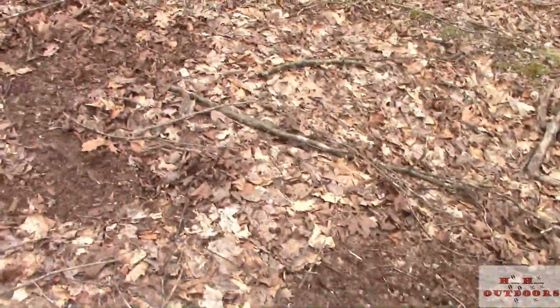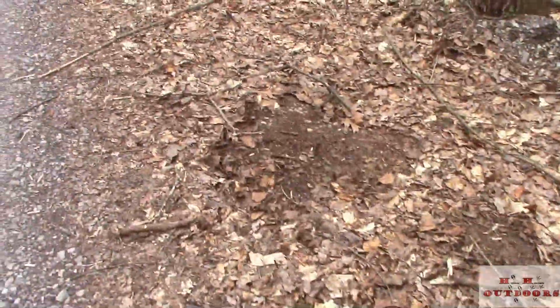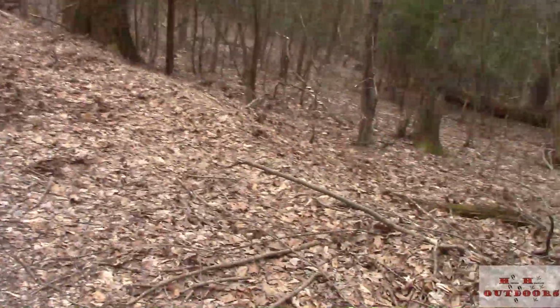There's turkey scratchings along the road right here. Right there's turkey scratchings. Right up here. This definitely might be a winner for first day. He's up on top of that. He was up on top, probably strutting. And he heard me and started coming down.